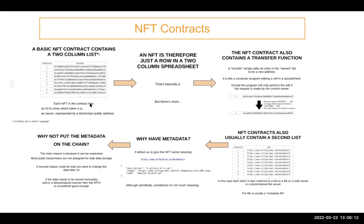Each NFT in the contract has an ID to show which token it is and owner represented by the blockchain public address. So there are all those NFTs and all those owners are listed. And then, of course, NFT contract should have a transfer function because otherwise you cannot sell it. So this is your address. This is the ID of your token in that protocol, in that market. And then you should be able to sell it by putting another address, and then the function in the contract, transfer function, lets you sell it.